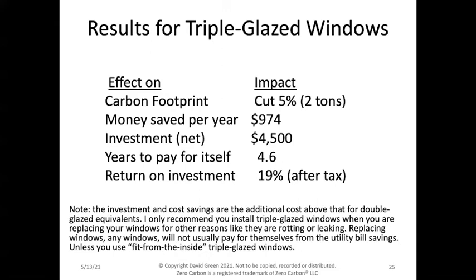The incremental cost, now I'll show you in a minute pictures of our windows. They were ancient 1970s falling apart double glazed windows. And so we were going to replace them anyway. So the question for us was, do we replace them with double glazed or with triple glazed? And the incremental cost, the additional cost of the triple glazed over the cost of double glazed was very small, only about $5,000, about 5%. And that incremental cost pays for itself with the incremental savings.